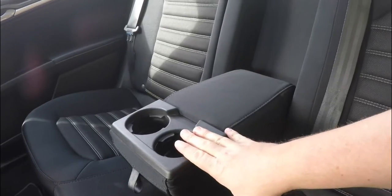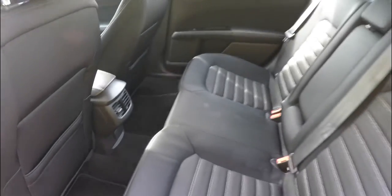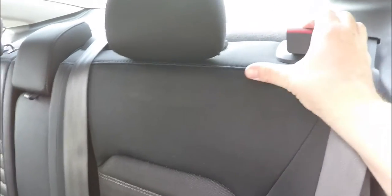Got a fold down center armrest with integrated cup holders. Overhead, you have overhead lighting and assist grab handles. Rear seat passengers also have their own positional air vents and a 12 volt power point. Seat back map pockets. And folding the seats is easy. Just locate the lever at the top of the seat and pull forward.